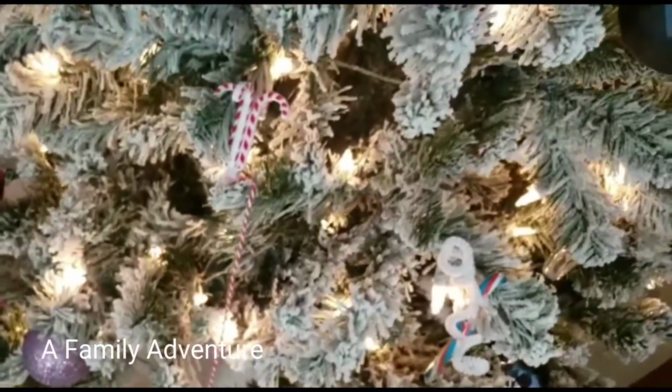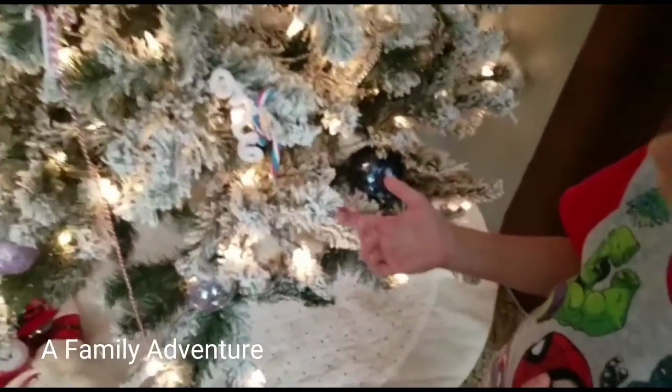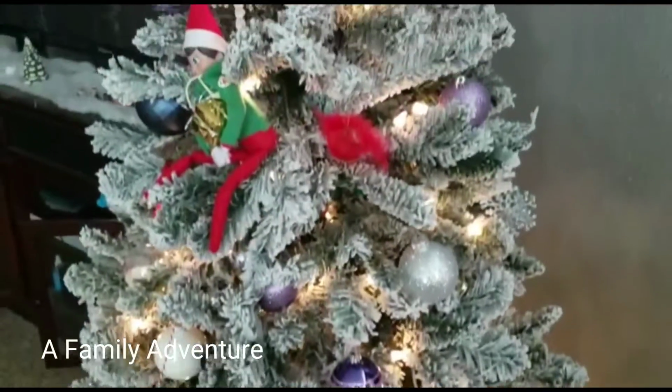They got up, they climbed the grappling hook. That's a soft tree. Feel this.